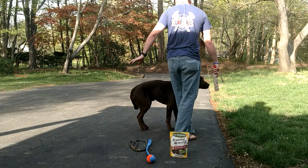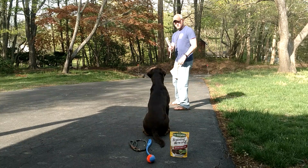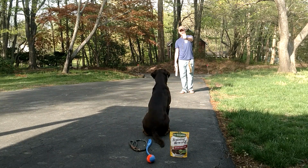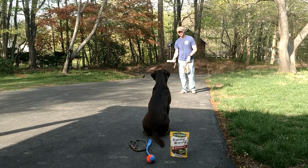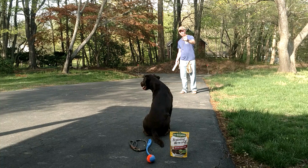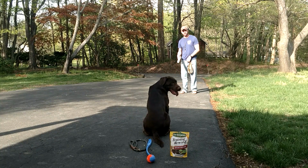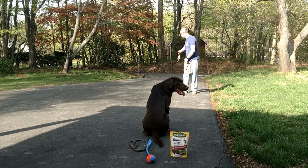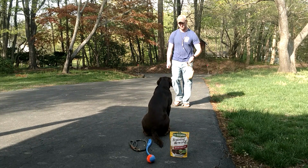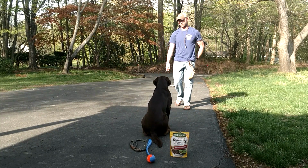Heel. Sit. Good. All right? You can see his ears perk up when I take this bumper. All right, sit. Good. Now, I'm going to stay completely in control of this situation, and I'm going to put myself between the bumper and the dog. So I'll take the bumper and I'll toss it just away behind me. Good. Sit. Good boy.